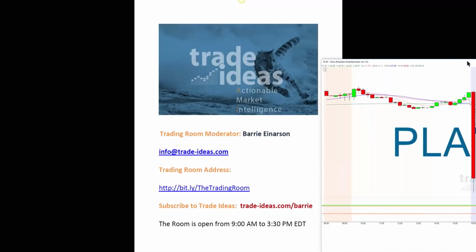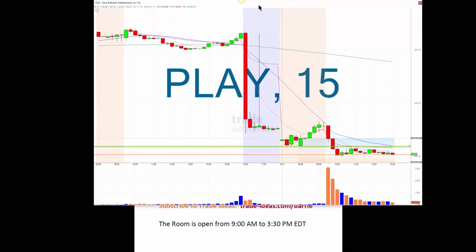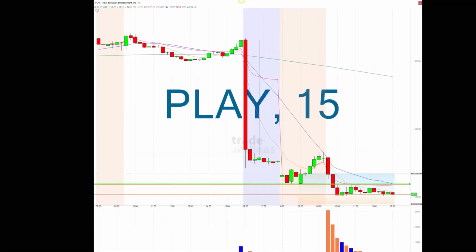Now, what happened today? Play was okay for me. So this was an earnings play. Play was an earnings play, and you can see it released earnings after hours yesterday. That's the mauve area right there. So I woke up and found it right here. It tried to pop a little bit, and then when the market opened, this is what it did.